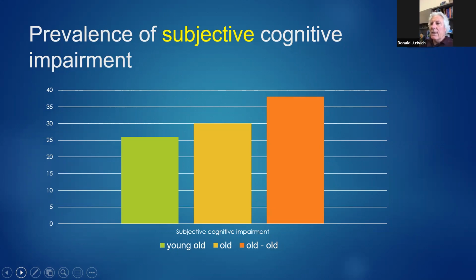It may be something like tip of the tongue, trying to find a word, searching for words, or again, some cognitive lapses, some memory lapses. Next slide, please.